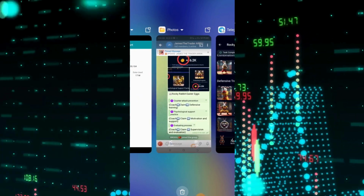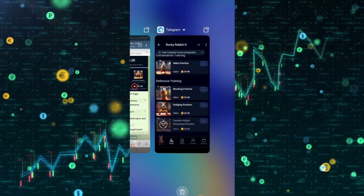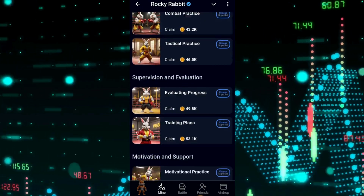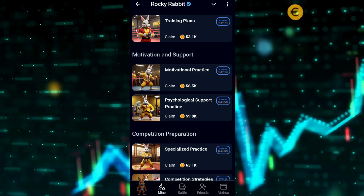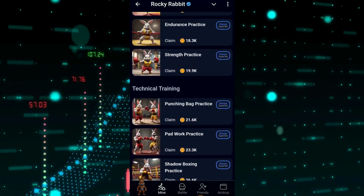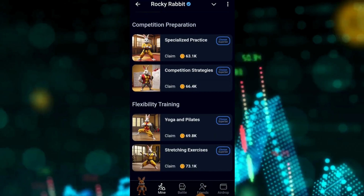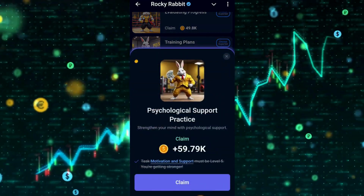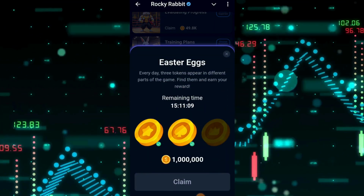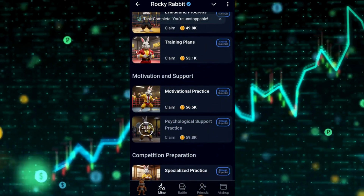All right, so the next one we are going to, the base is the section coach claim motivation and support, and then psychological support. Okay, so let's go to coach claim, still under coach and claim, motivation and support. Okay, and then psychological support practice. So that's the card. So let me scroll up to confirm that this is under coach, and the section is coach, the subsection is claim, and then scroll down to motivation and support, and then okay, so this is it. So you can see the egg at the top left corner, or the token. So I'm gonna click that, and then it has claimed it up here. So I have one more to go, so I'm gonna also minimize. Okay, I'm claiming this because it's free.